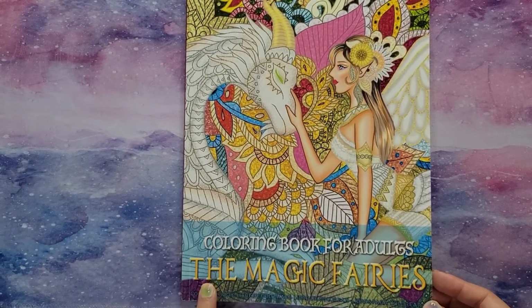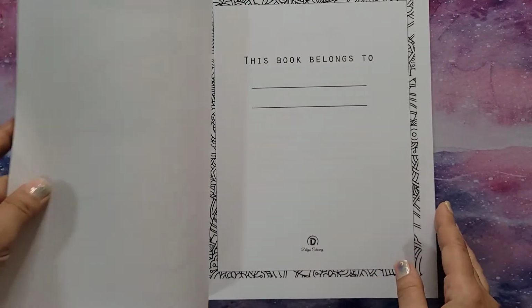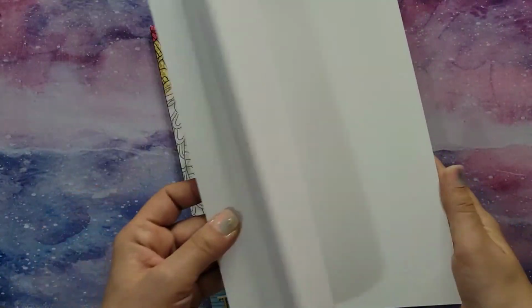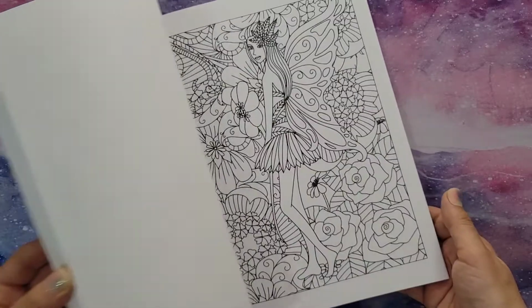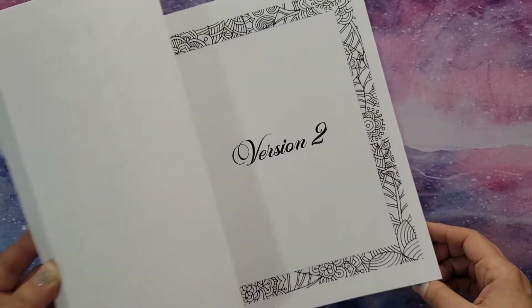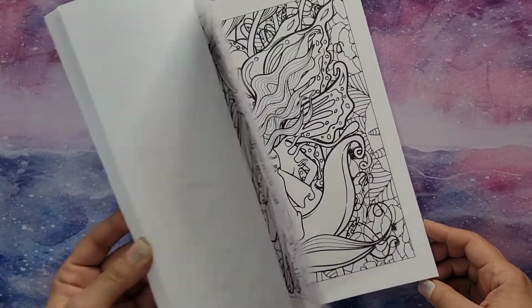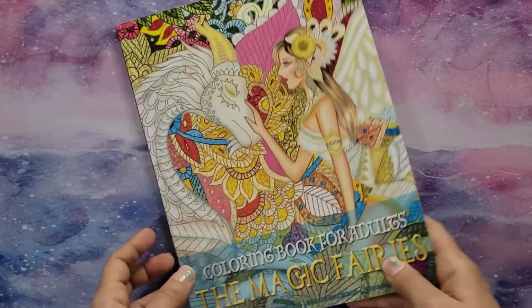This one is The Magic Berries. I don't know who does this book. This is all fairies. I haven't colored in this book. This is actually the first time I'm looking at it since it's been on my bookshelf. I don't even remember when I bought it. It's pretty.